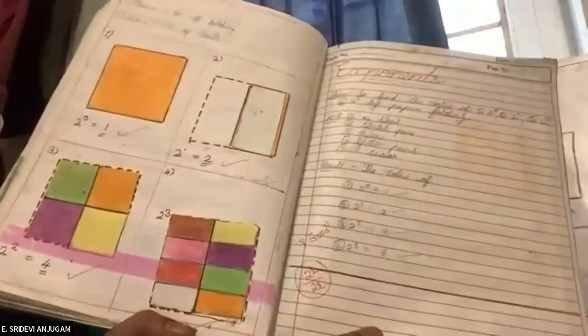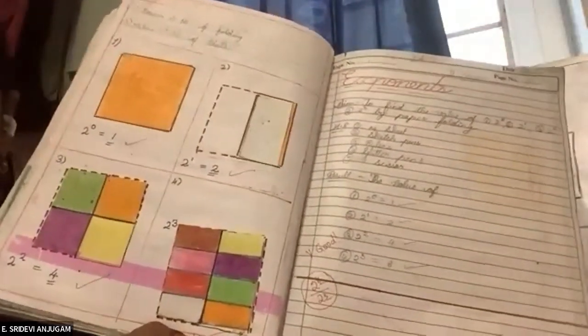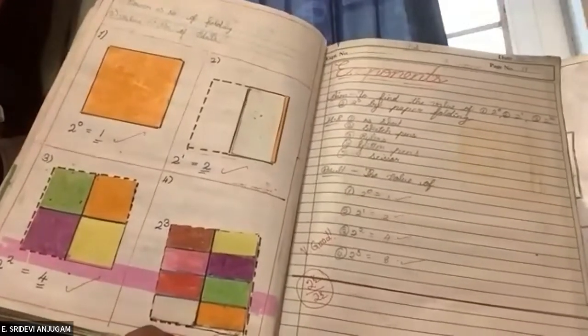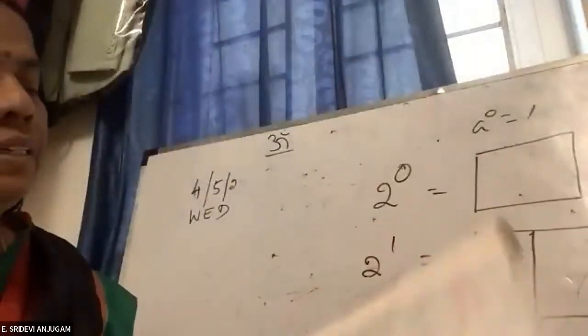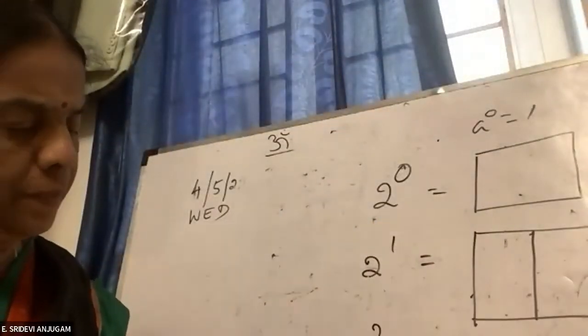Can you see this? Yes? Yes, ma'am. You can do this with exponents and powers. This also you can use in your classroom activity. Next.